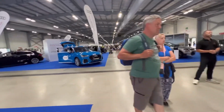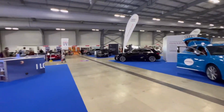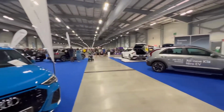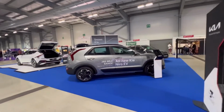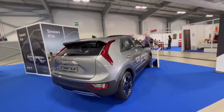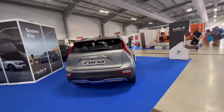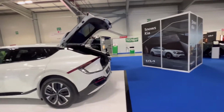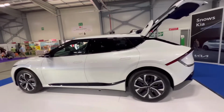Lighting might be a bit terrible as well, but we'll make our way over that side. Got Kia. Kia are knocking it out of the park at the moment when it comes to design. That's the new Niro, and that's a lot more interesting than the previous model. The EV6, very nice.